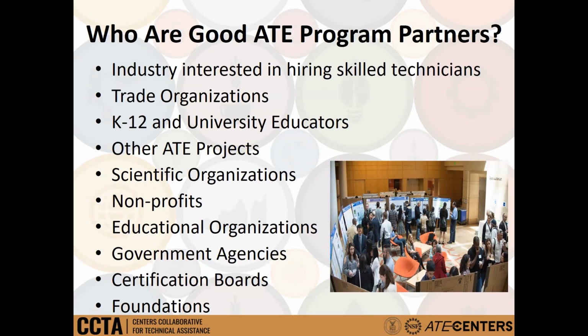All right, well, let's look at all the possibilities for partnerships. The sky's really the limit here. Here's a good starting list, all valued in the ATE community. Industry, of course, especially those who are hiring our graduates from our technician programs. Trade organizations. The K-12 and university educators of all kinds, K-12 for recruitment and universities for maybe subject matter expertise, as well as a pathway for our students into a four-year degree.